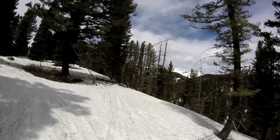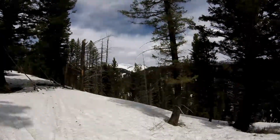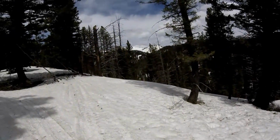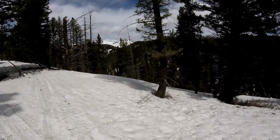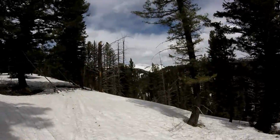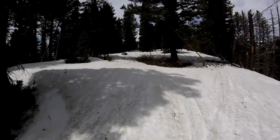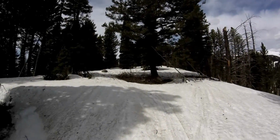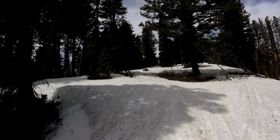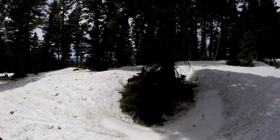Over this way are the open slopes. And you can see some of these gullies are somewhat nasty and almost impossible to traverse through. And this seems to be a route the snowmobiles take up this ridge top here. We'll go further and hope to get some better long distance views.